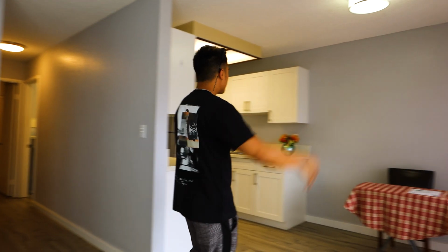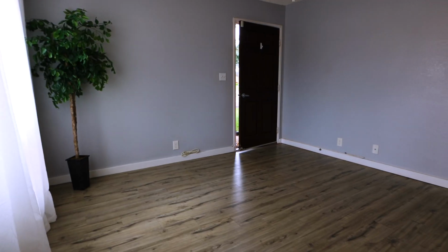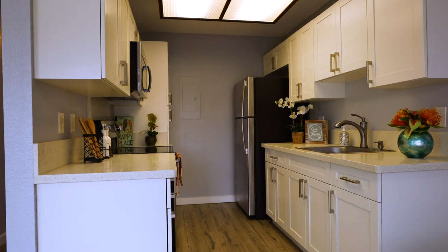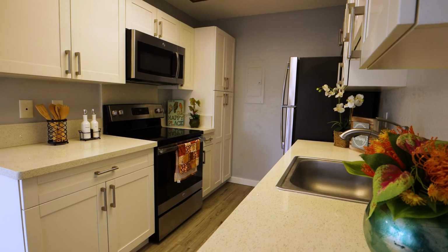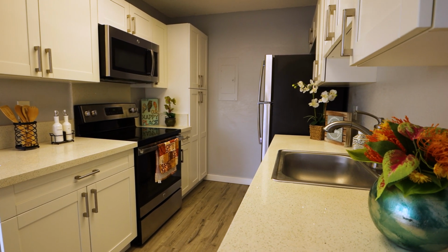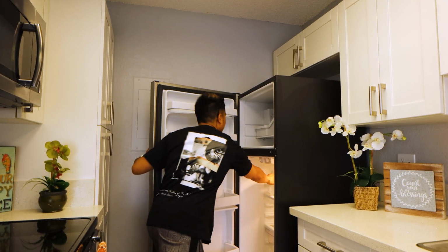Entry level price, but as you can see, it is renovated. You have luxury vinyl plank, which is really nice. Looks like quartz countertop. It's all renovated, nice cabinets. Is it soft close? It is soft close. That's awesome, I love that. Everything looks pretty much clean. I love the mini staging. You've got stainless steel appliances.